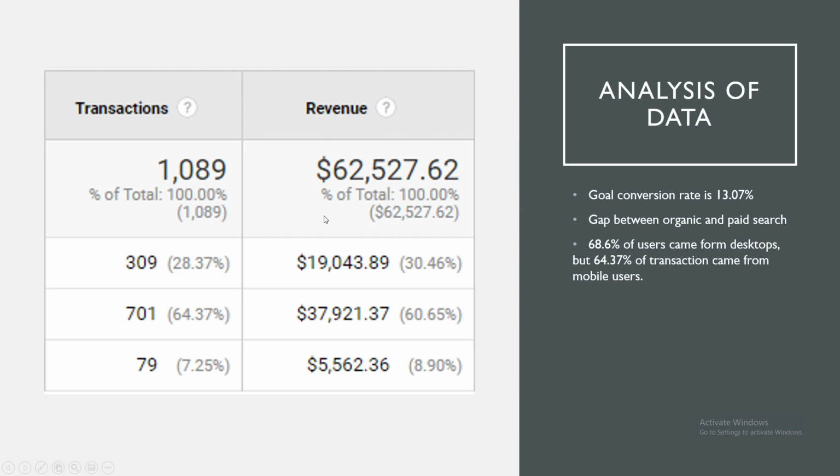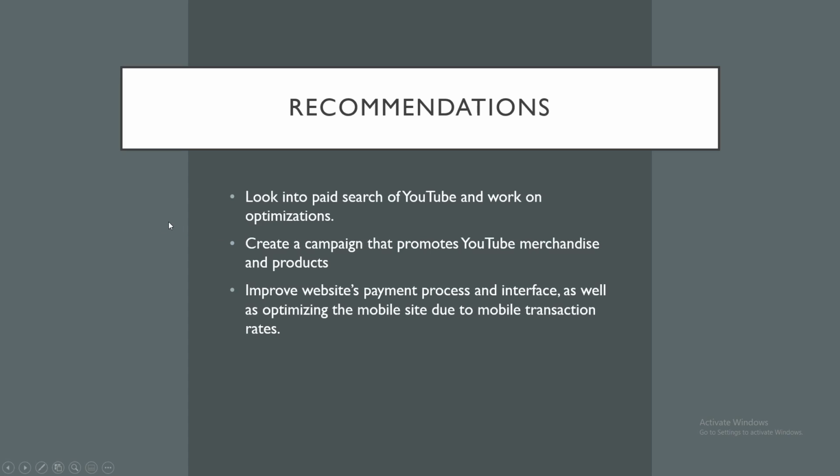So lastly, we're moving on to recommendations. My first one would be, given that YouTube's a popular source of driving traffic to users, but it performs a bit poorly with bringing in revenue, maybe looking into the paid search aspect of YouTube and working on optimizations to make sure the correct audience is being reached, which can also help lower bounce rate, is important.